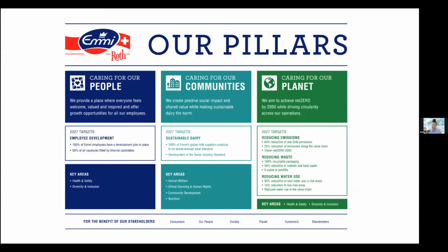I don't want to spend a ton of time on us, but I do want to just show you at Emmi Roth, we believe we make the world's best cheese here, and we want to make it in the world's best way. Through the triple bottom line method, people, planet, profit, we focus on each of these areas and have very ambitious goals, to benefit all of our stakeholders, and also because it's just the right thing for us to do. So we're focusing on employee development.